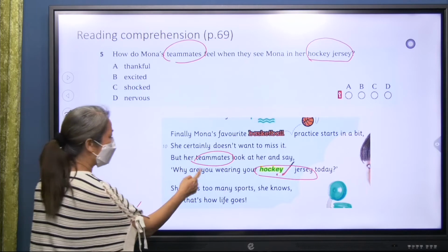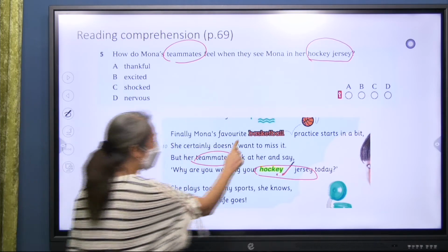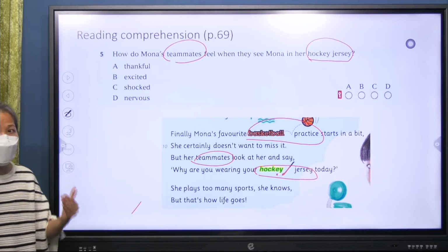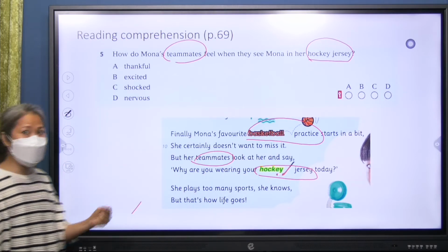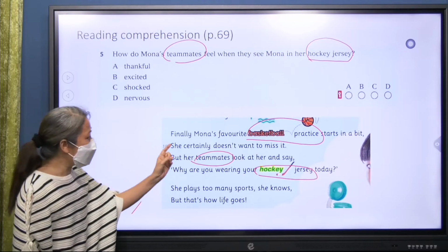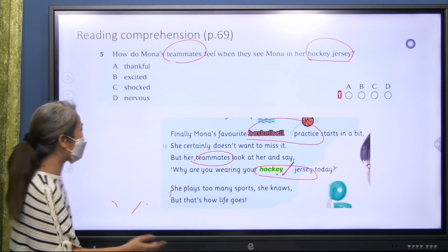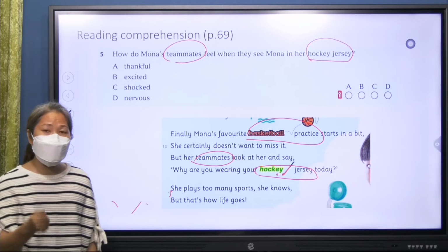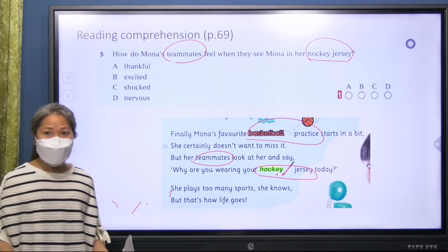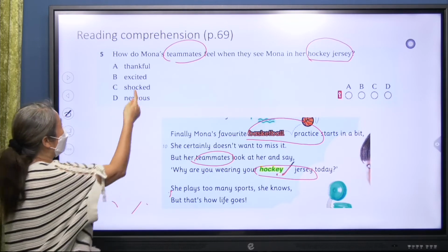So how do they feel? What are they going to play, everybody? Okay, as you remember, they are going to play basketball. They are going to practice basketball. But Mona is wearing a hockey jersey. So if you were her teammate, how do you feel? You may laugh, but you may feel which one?